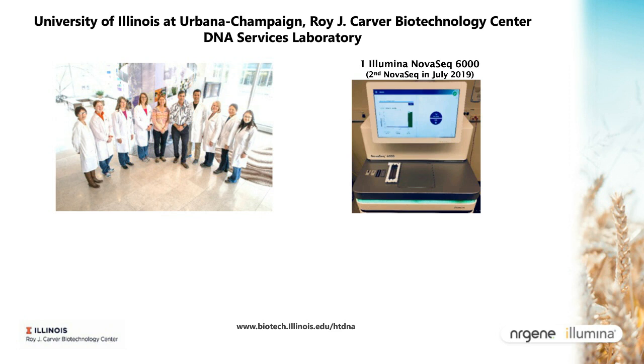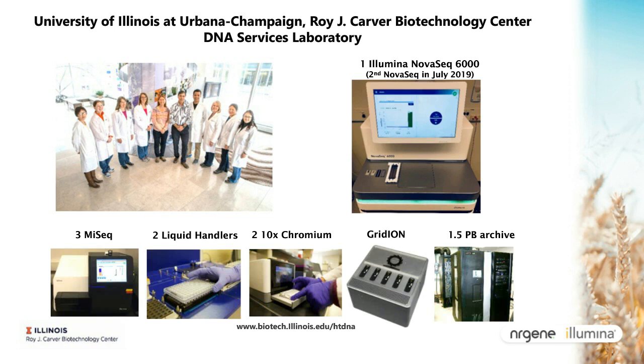So we have seen an increased demand in the past few months, and we purchased another NovaSeq that will be installed now in July. Not everyone needs billions of reads. For those applications that only need a few million sequences, we also have three MiSeqs. The MiSeqs are used mostly for metagenomics, 16S RNA sequencing, as well as for sequencing of bacterial and viral genomes, and also for targeted sequencing.